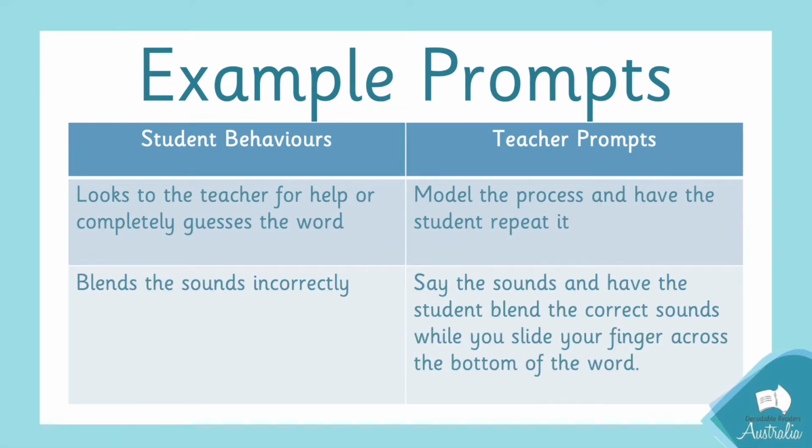Now, let's say the student is having a go and they're blending that word, but they're blending it incorrectly. So this is going back to that example of an unknown letter sound correspondence. What I do is I say the sounds for them and then have the student blend it again while you run your finger across the word with the expectation that they are blending at that pace.